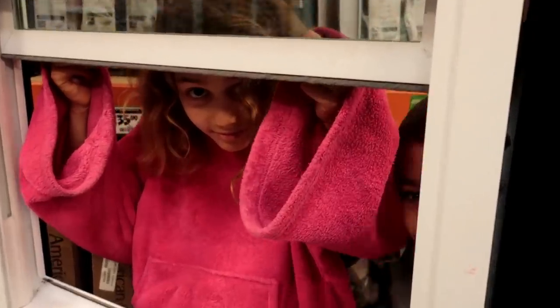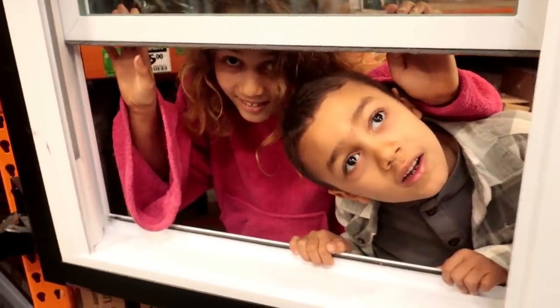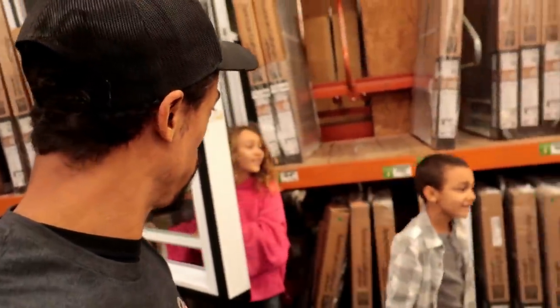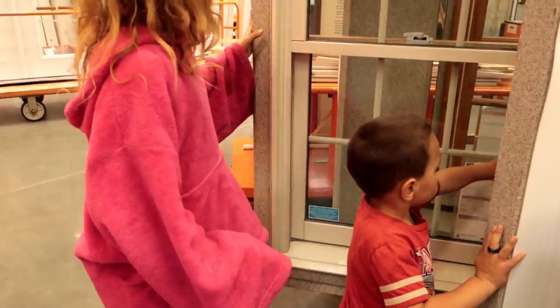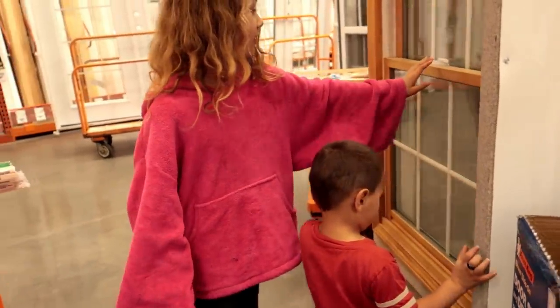So when you guys aren't used to having real windows, when we get windows, you're just going to be lifting them up and down all day long? Yep. But I think we'll get in trouble, wouldn't we? I think so too. We're out the window. We're out. All right, guys.